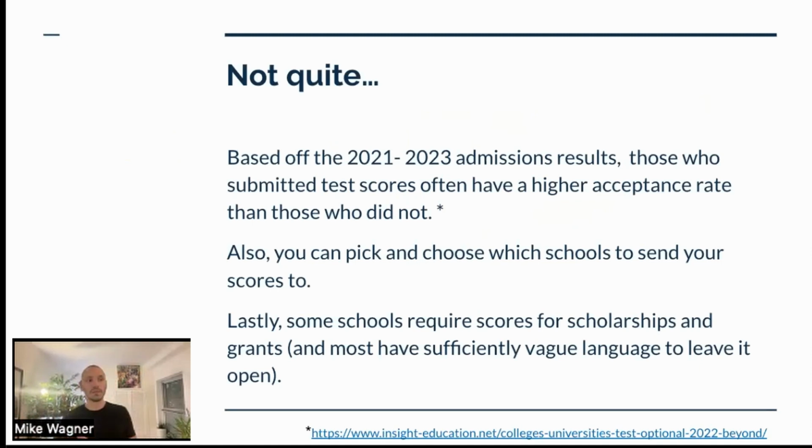And then lastly, some schools require scores for scholarships and grants. Especially there's some schools like the University of Tennessee. You can automatically qualify for in-state tuition with an SAT score of over 1,300. If you submit that with your GPA over 3.3, 3.5, I don't remember exactly off the top of my head, but with a high GPA and a high test score, you qualify for in-state tuition. So for some circumstances, you would want that as well.